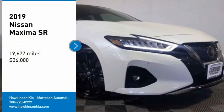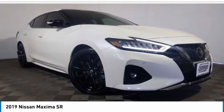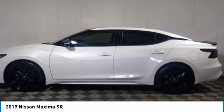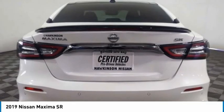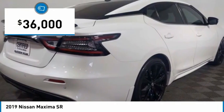A ride in the 2019 Maxima. Maxima offers elegance with an edge. The spacious interior provides refined comfort for up to 5 passengers. Advanced technologies such as Nissan Intelligent Key and push-button ignition offer convenience and control and is priced below $40,000.